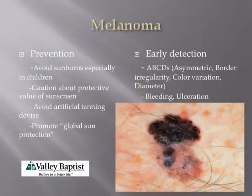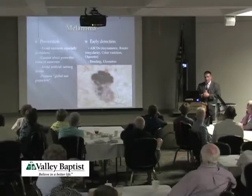And in terms of early detection, we go by simply the ABCDs. First, asymmetry. It's never round, it's never square, it's never triangular. It's always irregular borders and with different colors. Definitely, you can find a melanoma with a single color, but the majority of times, if you see your mole or something changing color, it has two different colors, it's something to pay attention to. It needs to be checked out.